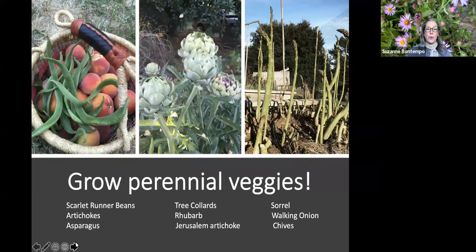All right. Another cool thing we can do is grow perennial veggies. So perennial vegetables such as asparagus, artichokes, scarlet runner beans, rhubarb, sorrel, and chives, and the walking onions, these all require very little care. And they are also going to be very low water once established. So it's kind of cool that you can have food that you plant once and you fertilize it maybe once or twice a year with that dry fertilizer, maybe add a little bit of liquid fertilizer a couple times throughout the growing season, and they take care of themselves.